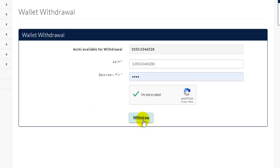So the big moment, this is it. We're going to hit withdraw right now, and these 1050 coins should be in my wallet within the next 2 to 3 days, business days, work days, whatever you want to call them. Basically today is Tuesday. I think by Friday I should have these coins in my wallet. So I'm just going to hit withdraw. So there we go, and I'm going to hit withdraw.